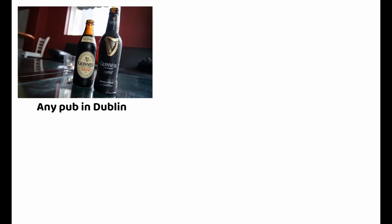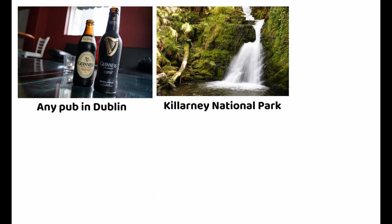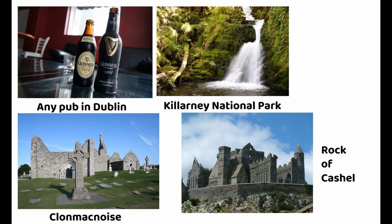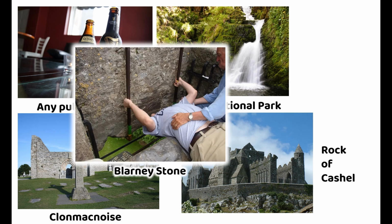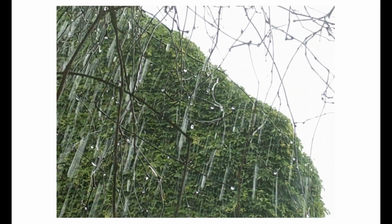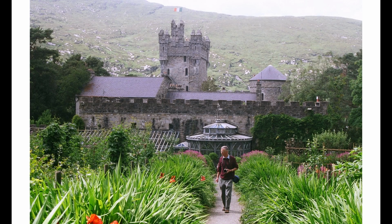Some places to visit include Dublin to have a pint of Guinness, Killarney National Park, Clonmacnoise, the Rock of Cashel, and the Blarney Stone if you're willing to kiss something a million other people have. Also, bring an umbrella since Ireland is famous for its rain, which is why its pastures are so green. It's not called the Emerald Isle for nothing.